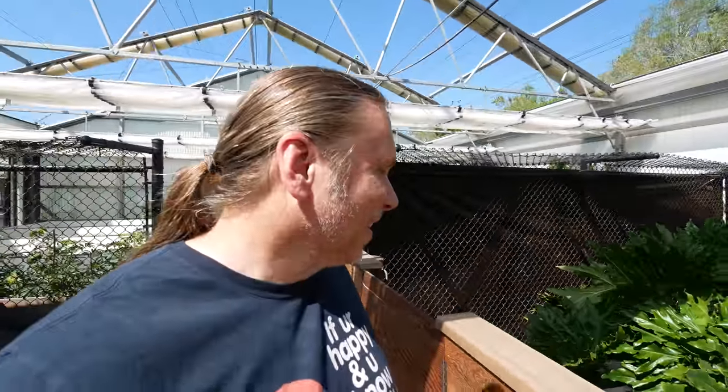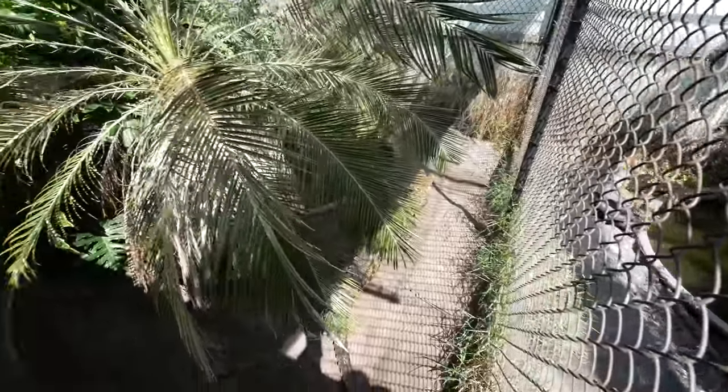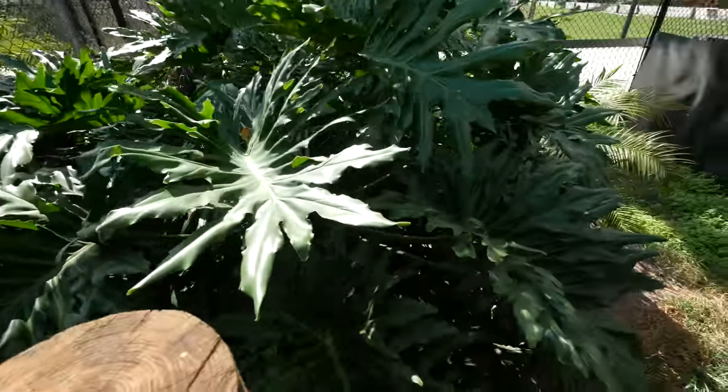This place is like the Garden of Eden here. I mean, it's cool because the enclosures are so neat. You can hardly see the crocs, but they're probably so happy. I mean, just take a look at some of these. Oh my gosh. It's so friggin' awesome. This is a pair of Siamese.